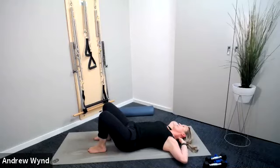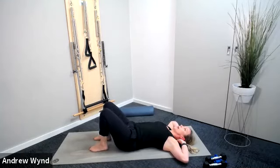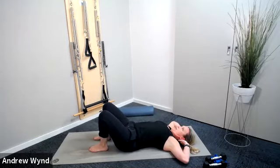Okay, this area can get very tight and short with our forward head posturing that we tend to have when we're on computers or reading, driving, anything like that. Okay. With your fingertips still at the base of your neck, let's just feel like you glide the head, the base of the skull, away from your neck bones, and it drops your chin slightly down towards your chest. And you feel the length at the back of the head here.